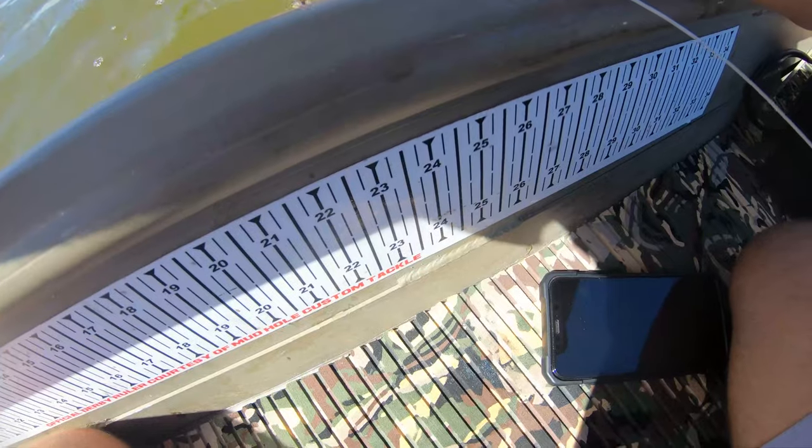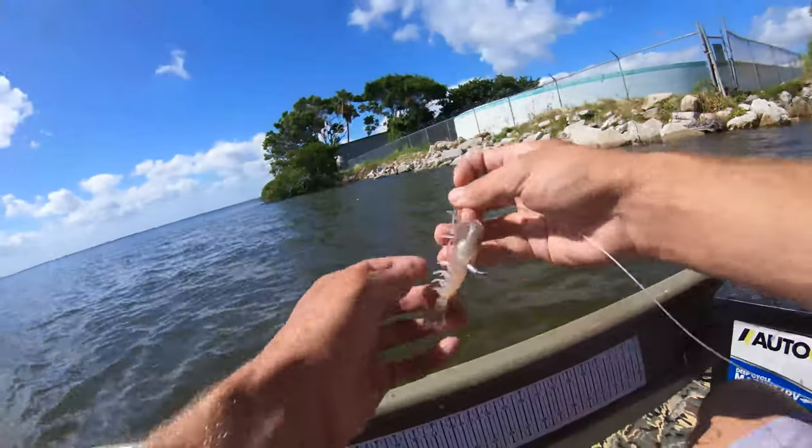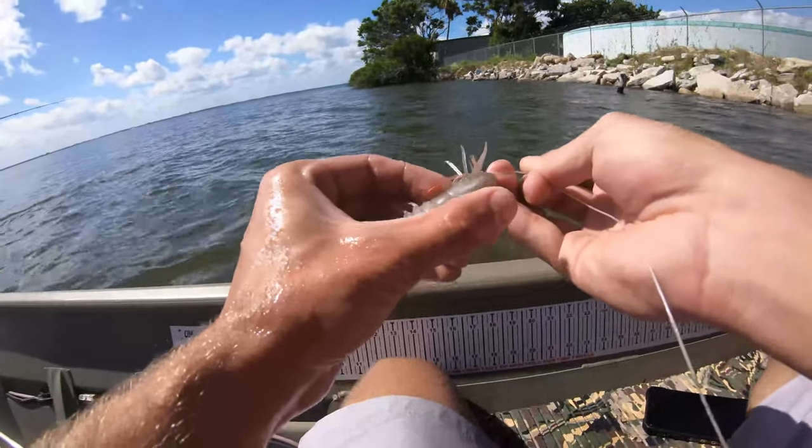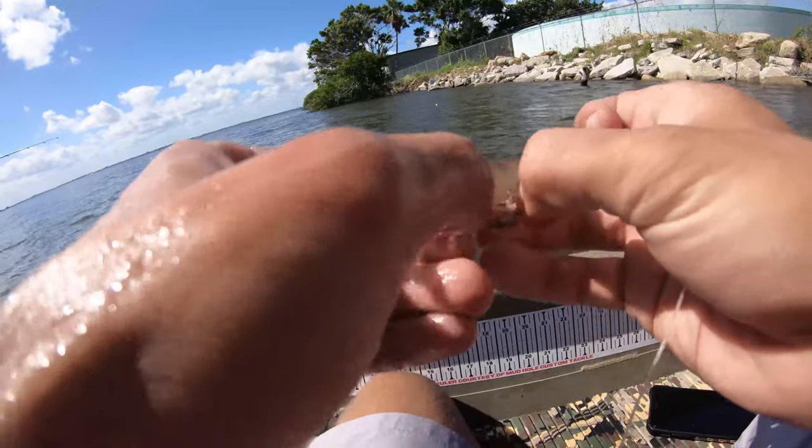First blood is not a catfish. Oh, there she goes. They take a while to revive, bro. There we go. It's good as new. Ready to catch another one.